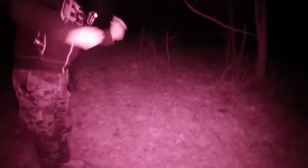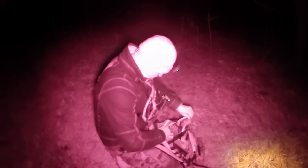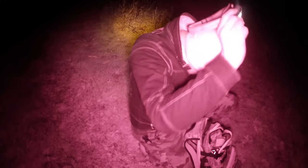What you got? Wait, it's circled around a hole? Yeah. Well, look. That's some sort of piping. You keep an eye on me. Around me. I gotta change my headlamp batteries out.